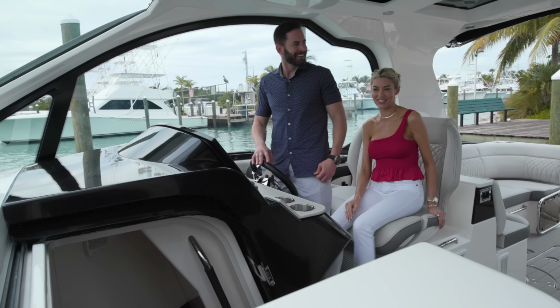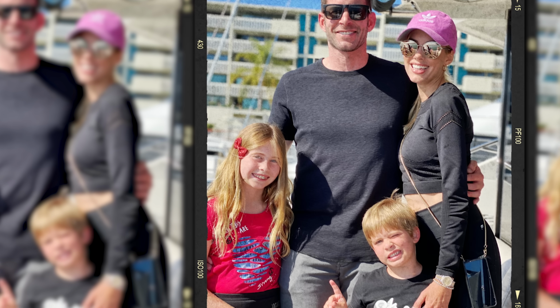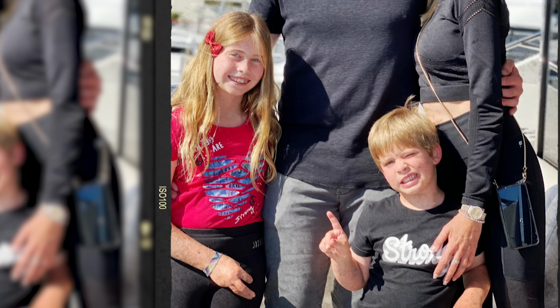You like the boat? I love it. I really do. You'd call us a boating family, right? Sure, we're a boating family. I think the kids, as they get older, are really starting to enjoy the boat more. Now they hang out with us up top. The boat kind of brings us all together, and it just creates the best memories.